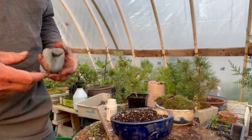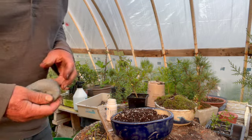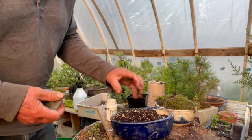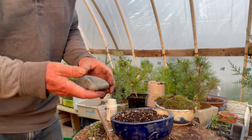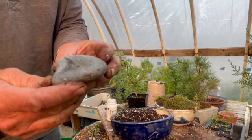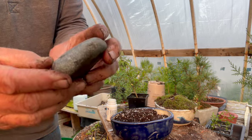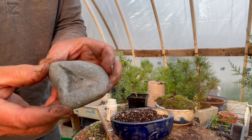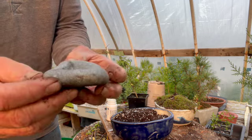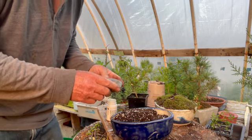Okay, I've got this pot ready. Got all the soil in it. I've got the dirt nicely mound up in the center. And here's the rock that I've chosen for this one. It's got an interesting natural little reservoir on the top of it, so it should hold a little water. Should work out really nice.